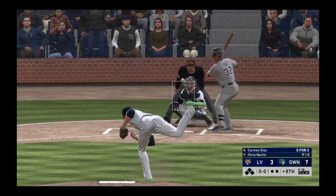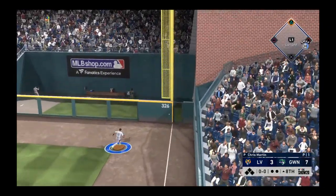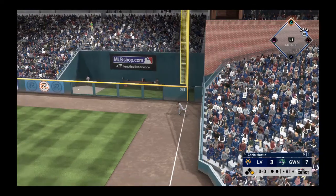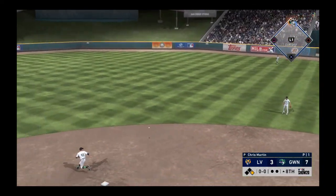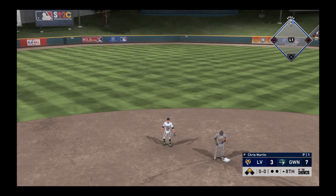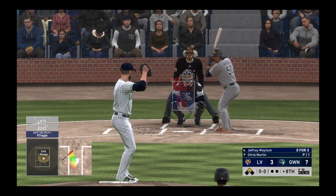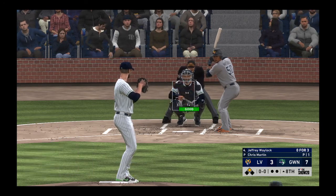From the stretch. Line to the right side. That gets down. He's got himself a base hit. And now it'll rattle up against the wall. When you heard the crack of the bat, you just knew that was going to get down for an extra base hit. Great way to start an inning, that's for sure.